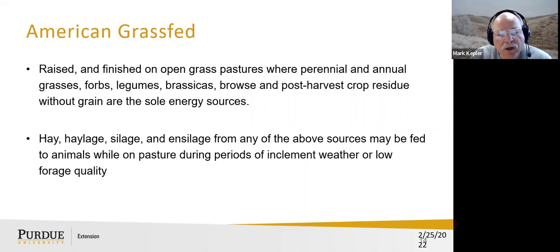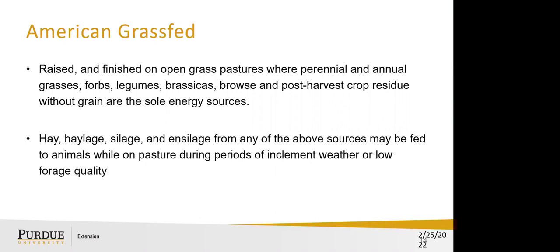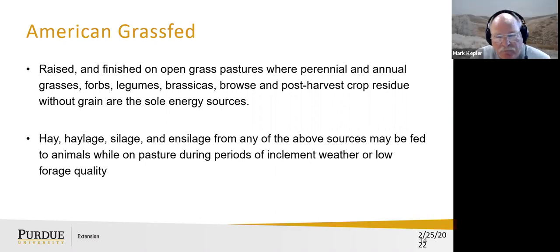They also say you can use ensiled hay, haylage, and silage from the above sources may be fed to the animals while in pasture during inclement weather or low quality forages. Middle of winter, obviously you don't have this nice, beautiful field out here to put your grass-fed animals onto that can eat grass, and so they have to have other sources during those time periods.